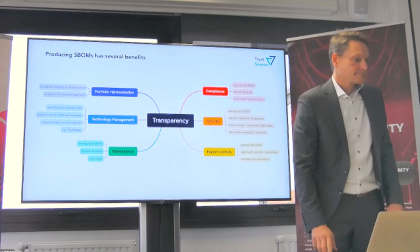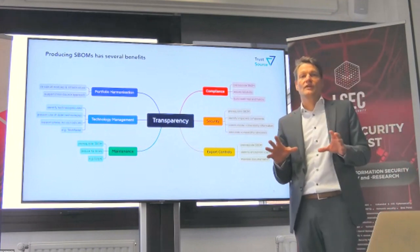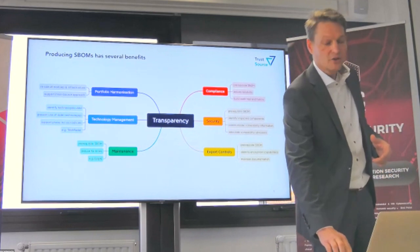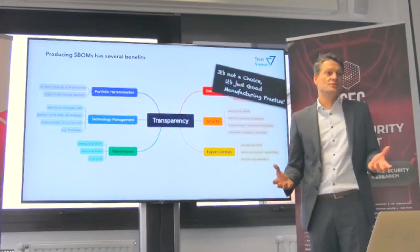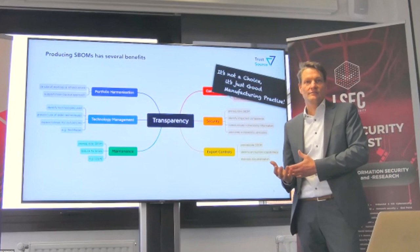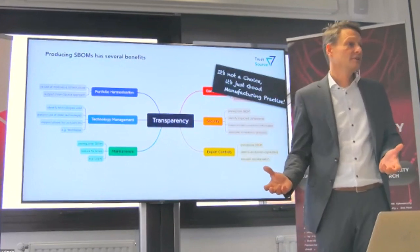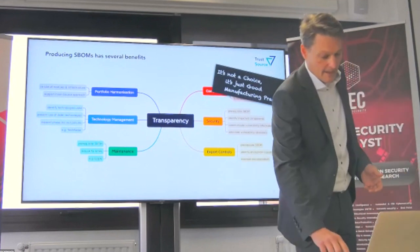This all said, I think we are at a stage in the evolution of software development where we can say software bills of materials are relevant. And they should be part of good practice. As one of my customers put it, it's not a choice to do software bills of materials, it's actually good manufacturing practice. You would not expect any machinery provider not to have a bill of materials for his machinery. So why should we as software producers?